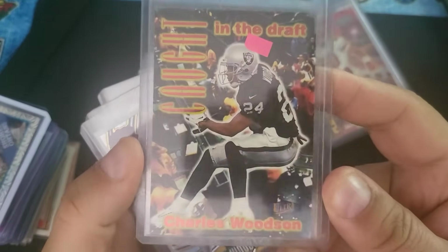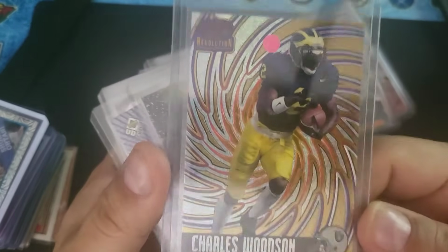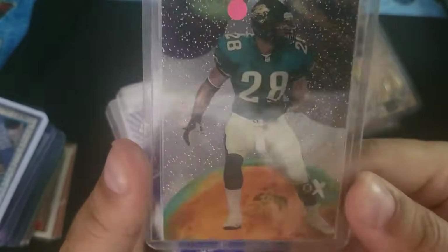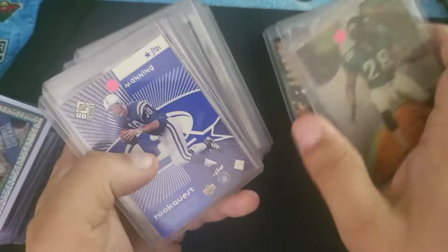Charles Woodson, his stuff does well. This is Caught in the Draft, which was a pretty popular insert from Fleer Ultra. A Paramount rookie. This one I was really pleased with. This is the EX 2001 Stardate rookie, Fred Taylor. Fred Taylor stuff sells okay for me. The Stardate cards are super cool.